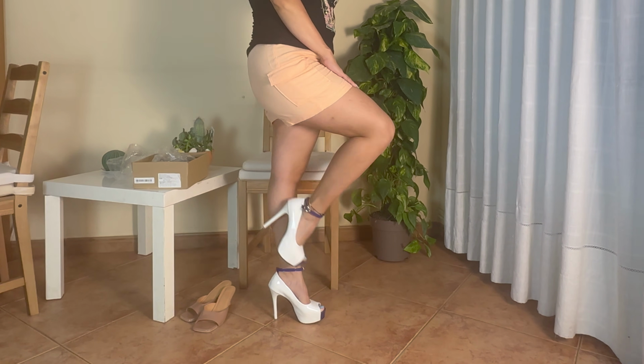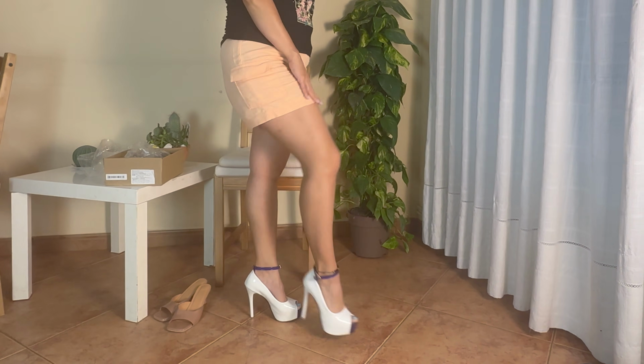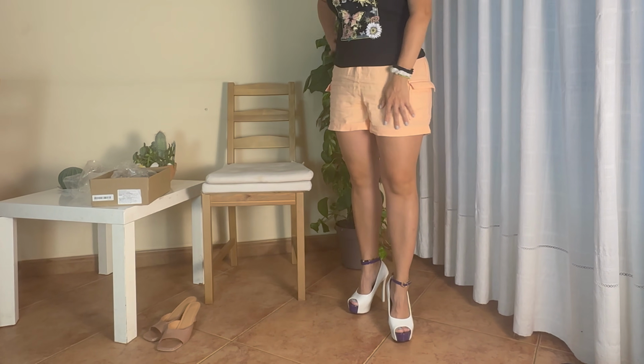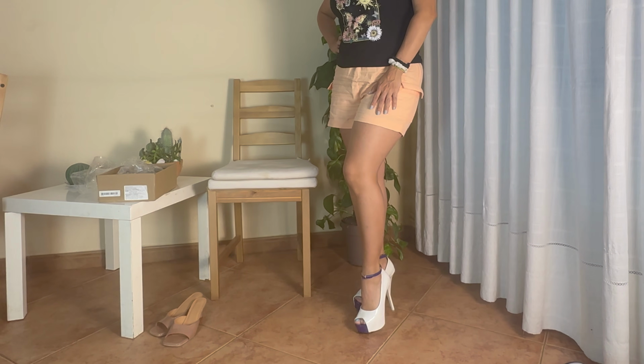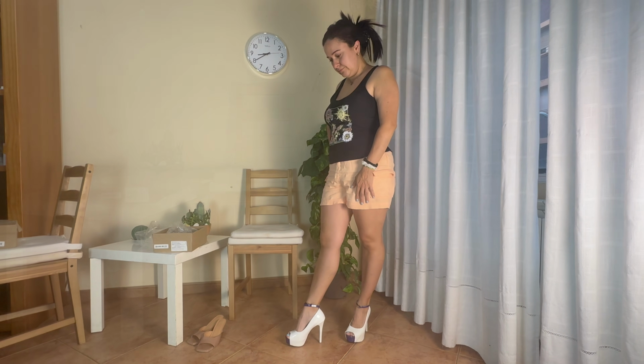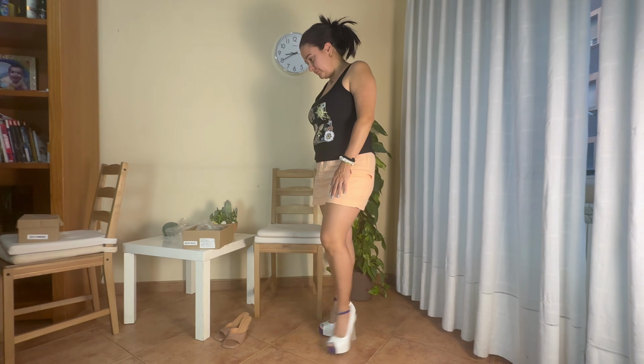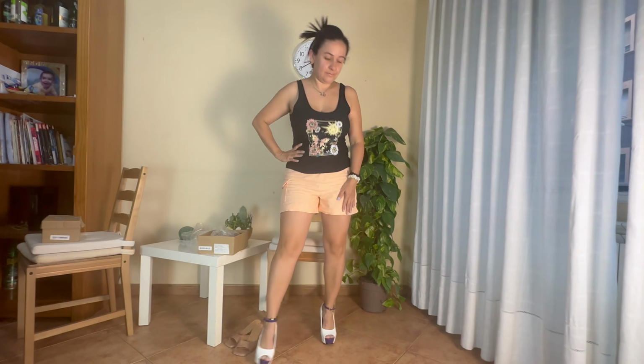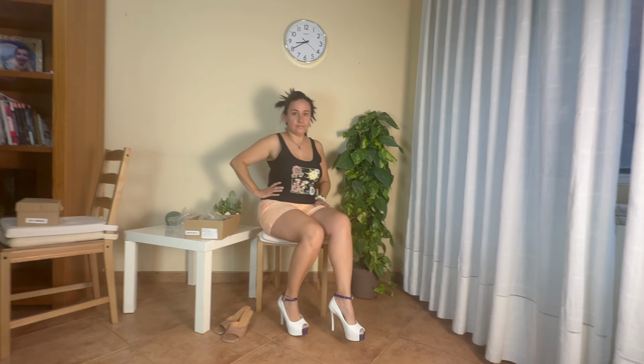The platform is high, but because of the way the shoe is built, it doesn't feel as steep as stilettos. That's one of the main reasons I enjoy platforms. They combine height with comfort in a way that few other designs do. It almost feels like cheating a little, because I get all the visual drama of a tall heel while avoiding some of the pressure that normally comes with it.